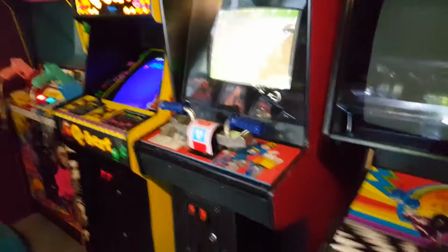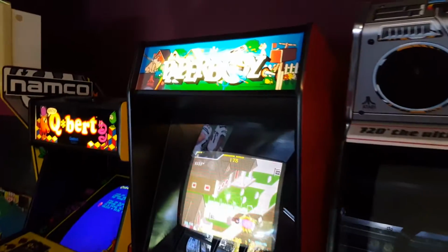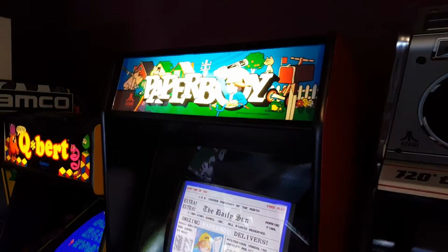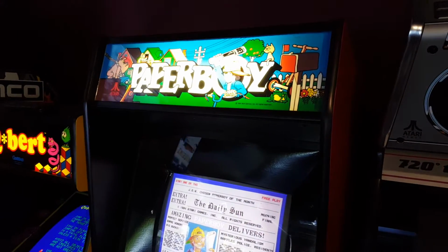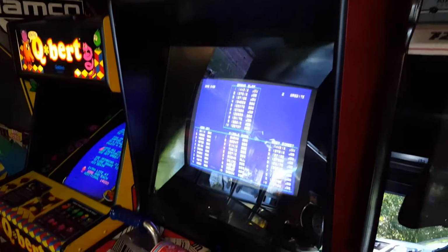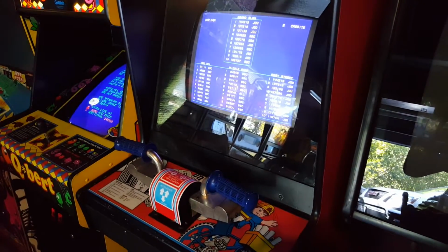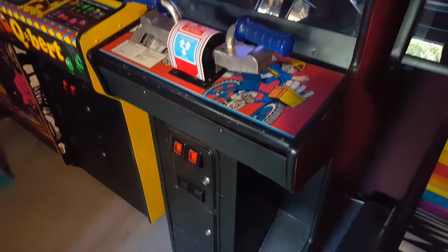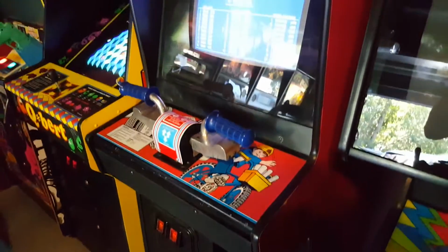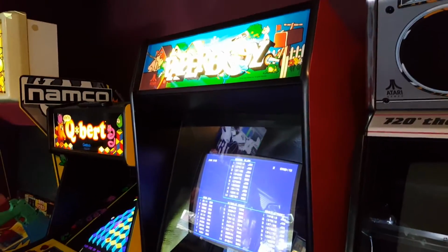My all-time favorite, Paperboy. This is my second Paperboy machine. The original one I did the big restore on, that's gone over to Banning, to Arcade Expo, so it lives there now. But I picked this one up. Pretty nice shape, fully working, and I haven't really touched it since I got it. Maybe one day I'll do a nice resto on that one as well.